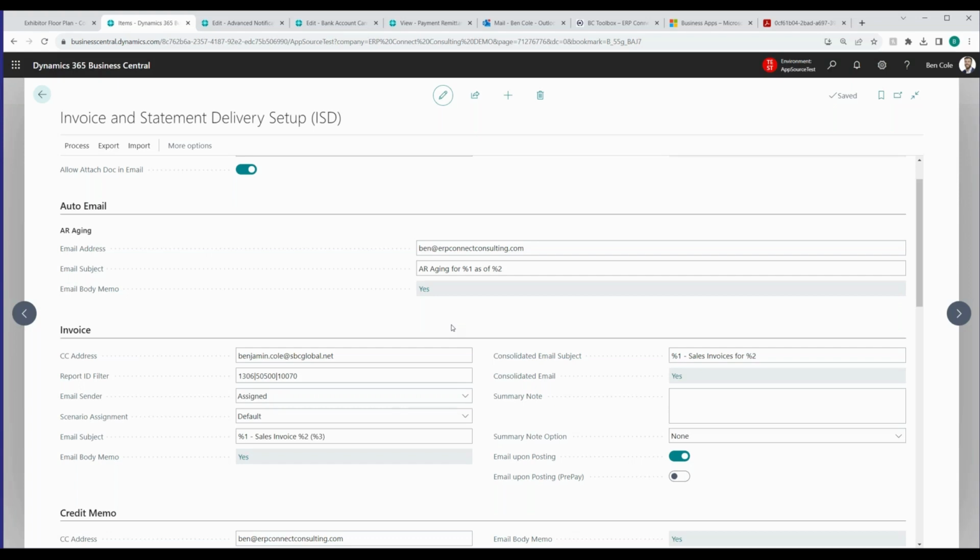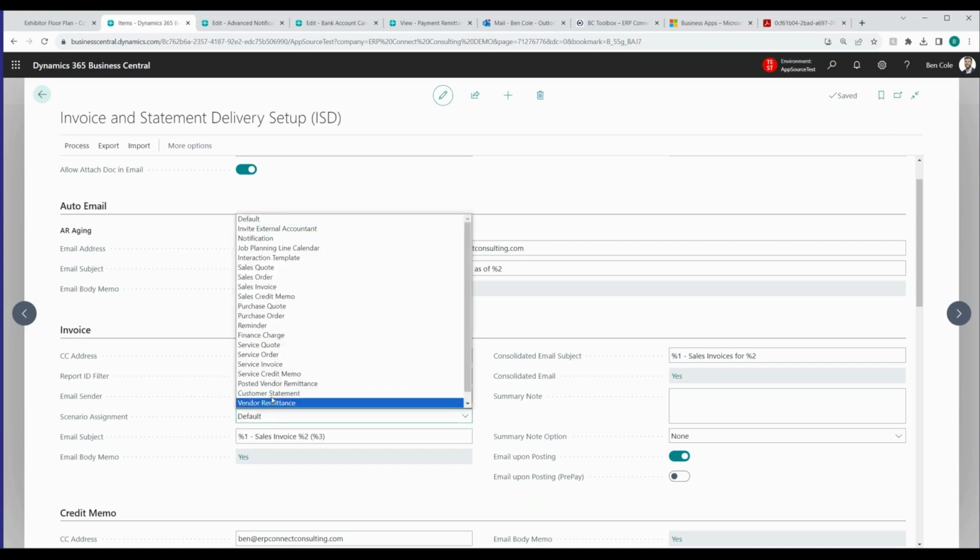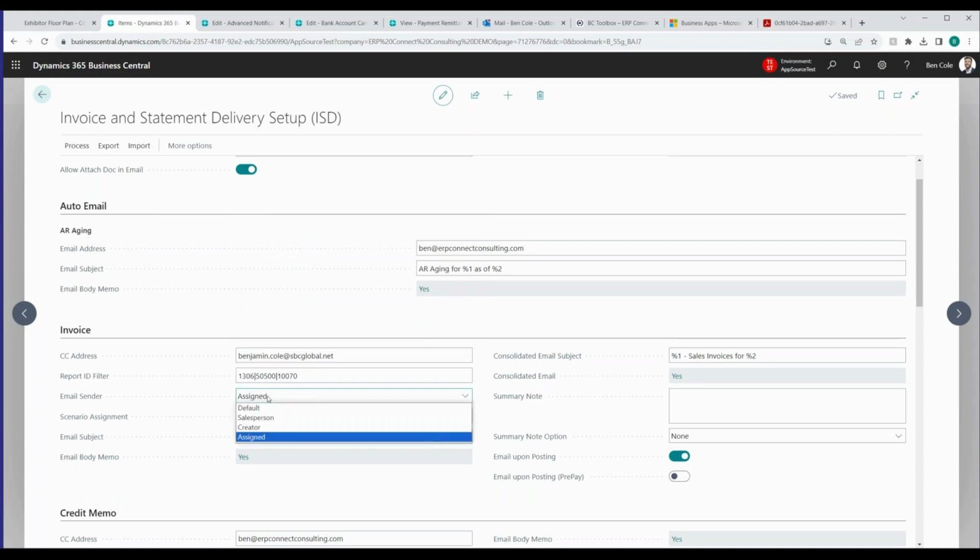And then at the end of the day, that job queue will be running and it will just automatically send everything out at the end of the day. You can also copy yourself if you want, and you can kind of mask who this is sent from. So I've got it for an assigned default scenario, but you can use your emailing scenarios to select here. You can have it appear as if it's coming from the salesperson or the creator, different things like that.